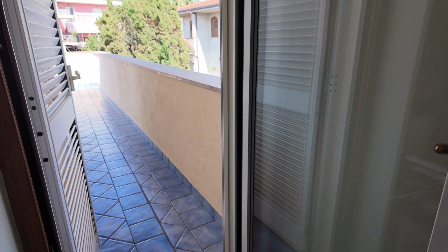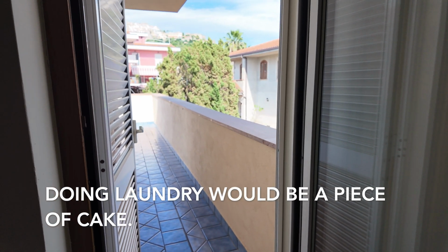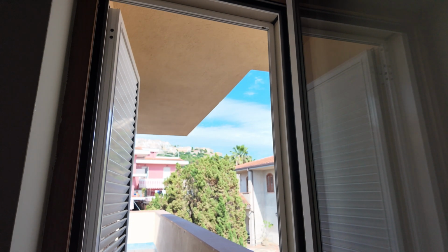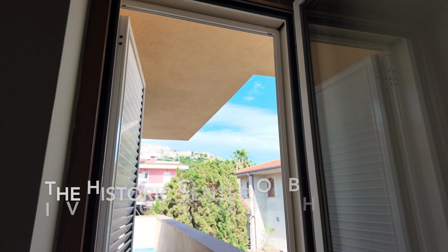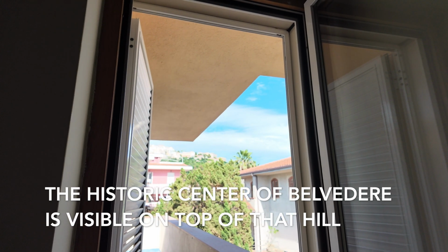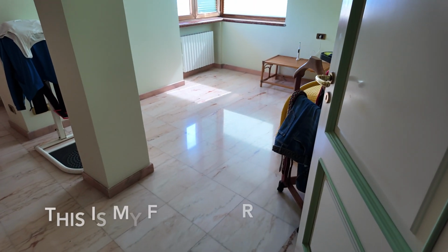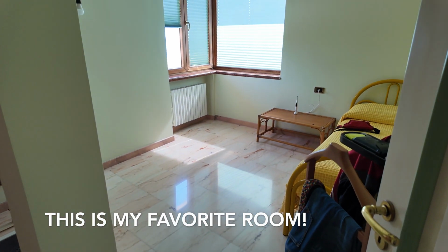The exit here takes you out onto that big terrace there. So you have actually a little view from here. You can see a little bit of the centro. Sì, il centro storico lì. And views of the mountains and everything else. This is really, really nice. The room here, I really like this room. It's on the corner, and so you get this beautiful light.